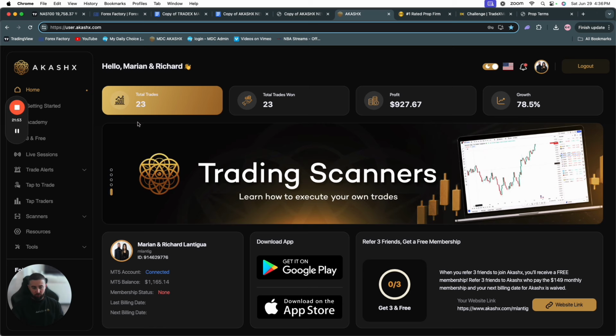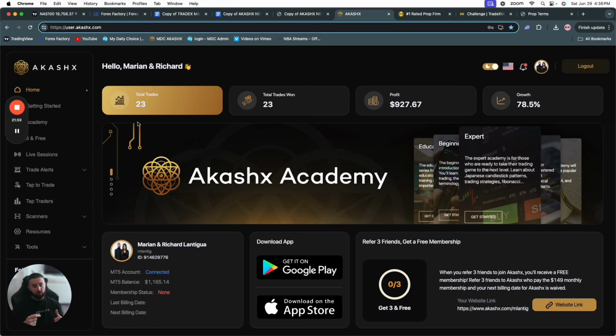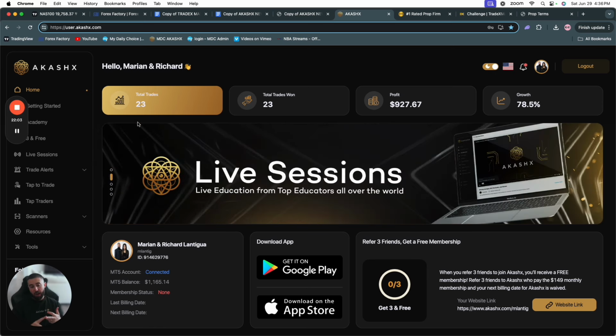And we have resources, of course, within Akashx that you guys can get your hands on that will show you, again, how to get a TradexMastery account, how to set it up on Trade Locker, and then also how to set it up on Tap to Trade.